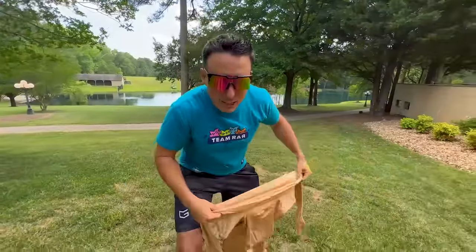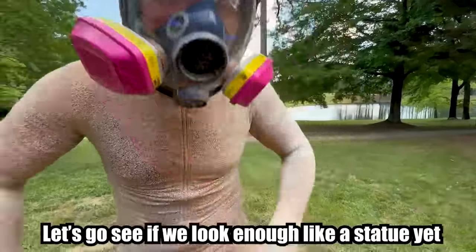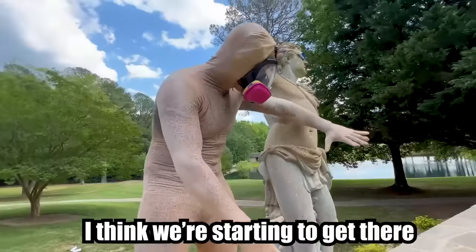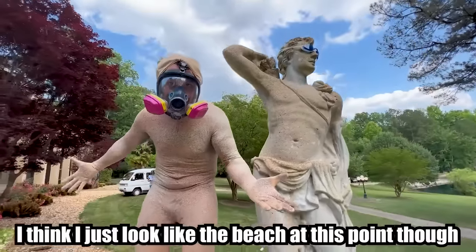Step one to becoming a statue, morph suit. Ooh, all right, looking a little bit like a statue. Step two, special stone colored spray paint. Let's try it out. All right, looks like we're getting there. Let's go see if we look enough like a statue. I think we're starting to get there. I mean, it looks kind of close. I think I just look like the beach at this point, though.